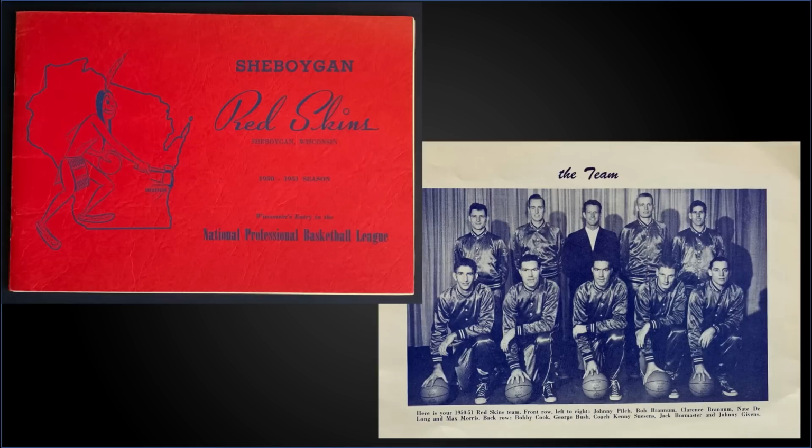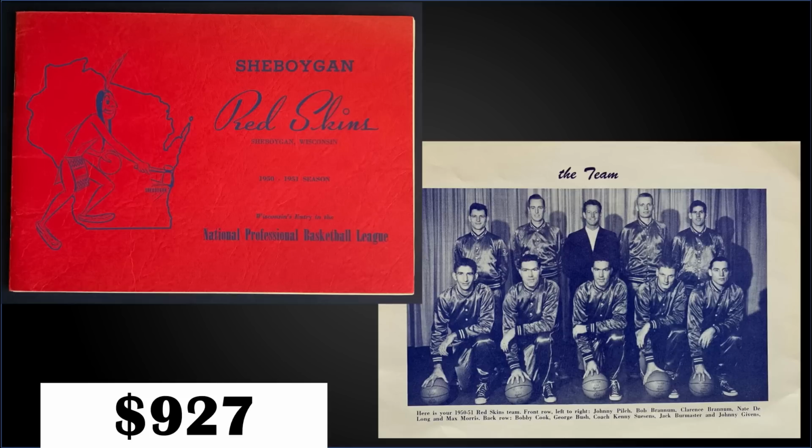In the number 12 spot from 1950, we have a Sheboygan Redskins NBL Basketball Media Guide, and it was a best offer sale for $927. Sheboygan Redskins have been in operation longer than practically any other professional basketball team at that time, dating back to 1937 National Basketball League. That's the NBL. This is a 26-page media guide in pretty good shape. Looking from the pictures anyway.